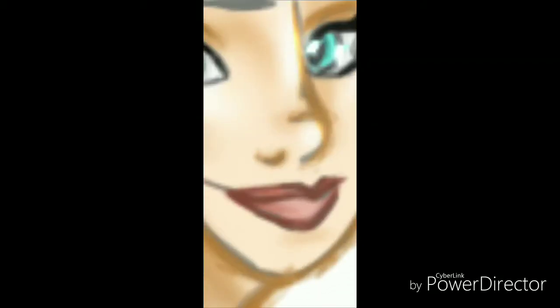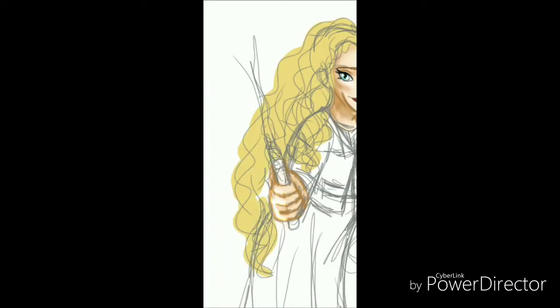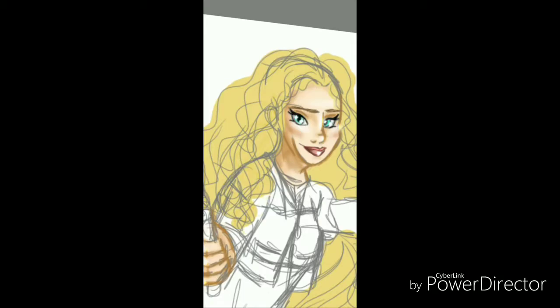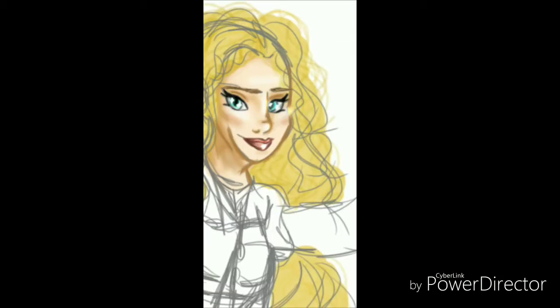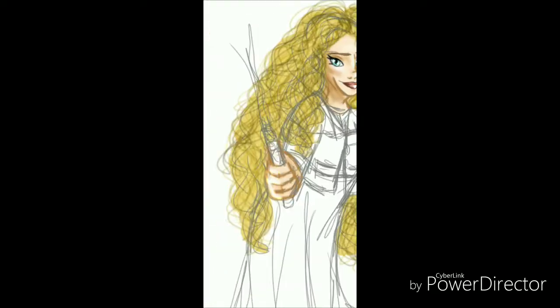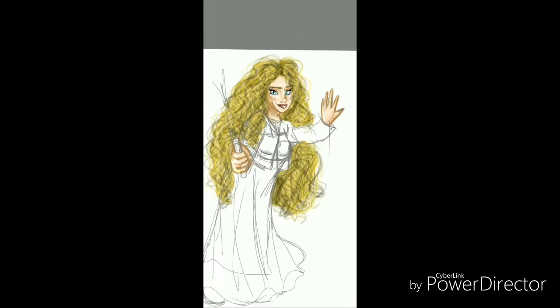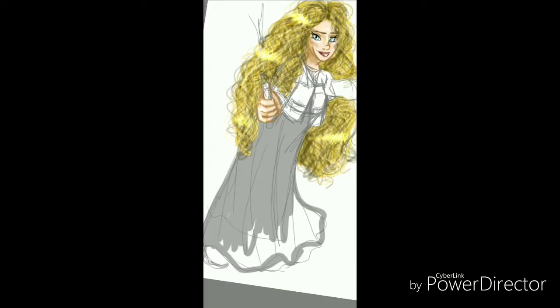I sorted Caroline into Gryffindor because she's very adventurous, has a lot of the Gryffindor traits, and she wants to be a captain. And her hair is crazy. And her pose that I just did reminds me of Hermione. And her outfit is based on her traveling outfit and Spencer, which I'll put the pics right here.